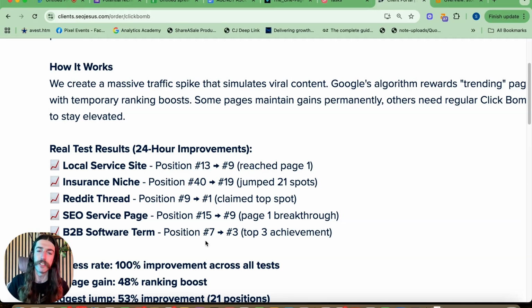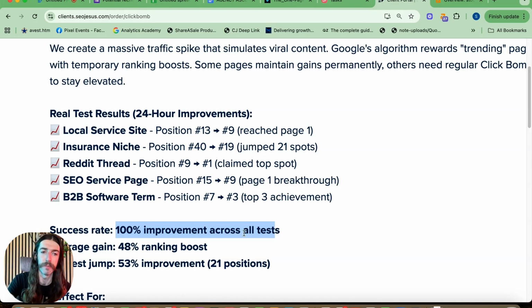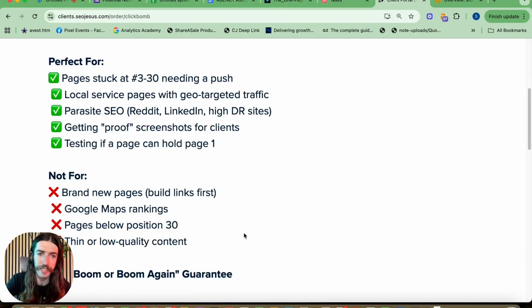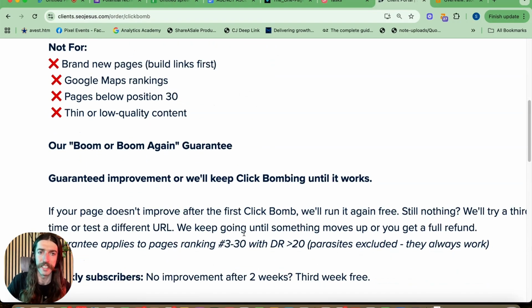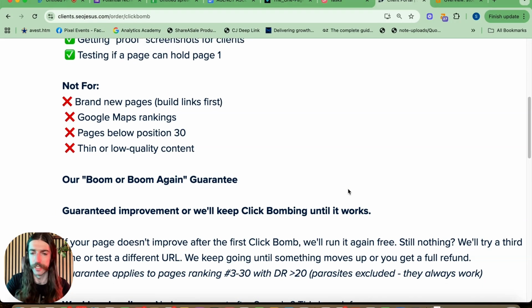We typically recommend only do this if you're already ranking in the top 30. Otherwise, it doesn't really make sense why you should get lots of traffic. So for a B2B software company, they were at the bottom of page 1, and yet using a click bomb within a couple of hours, they were then at number 3. So every single test has worked, and the average gain is 48%. And it's because of this success rate that we're able to offer a money-back guarantee. So if you don't get positive traction from this, then we'll just keep going until it does. And if it still doesn't work out, of course, we'll give you a refund. So there's no risk to actually doing this.